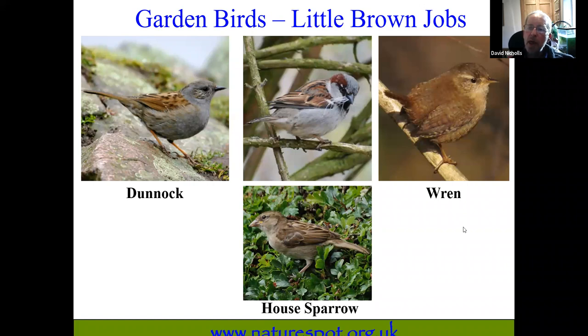And finally, I've put the wren into this group. It's quite a secretive bird. It's not uncommon in gardens. And definitely, I think, ticks the description of a little brown job. It's not quite the smallest bird in Britain, but it's the third smallest. But it has a really short tail, and the tail tends to stick up. So if you see that sticky up tail, then it's very clear. It has this very delicate eye stripe as well. It might be small, but it's got one of the loudest voices of all birds. So if you hear some kind of incredibly loud noise coming out of the bushes, it could well be the wren.